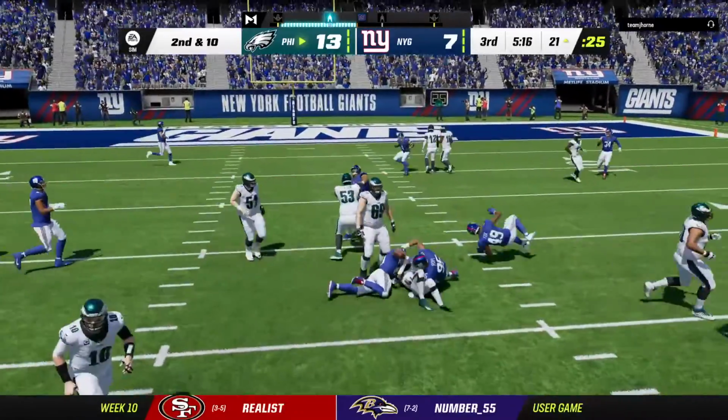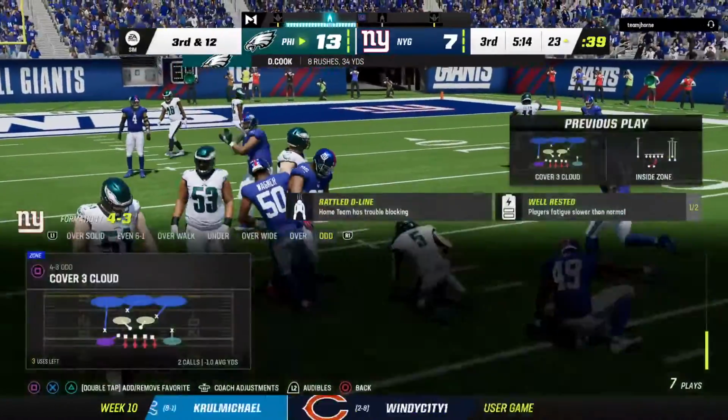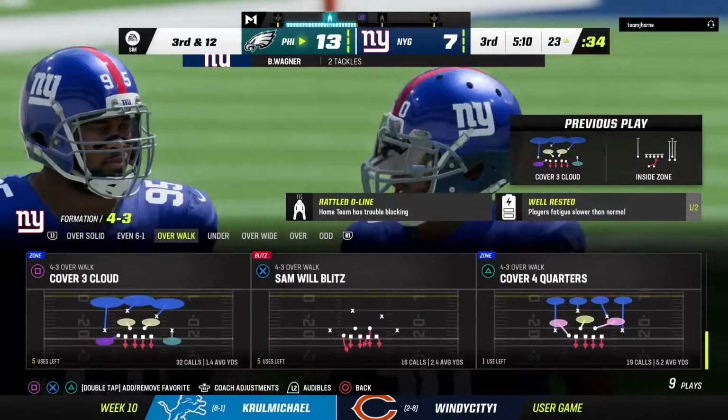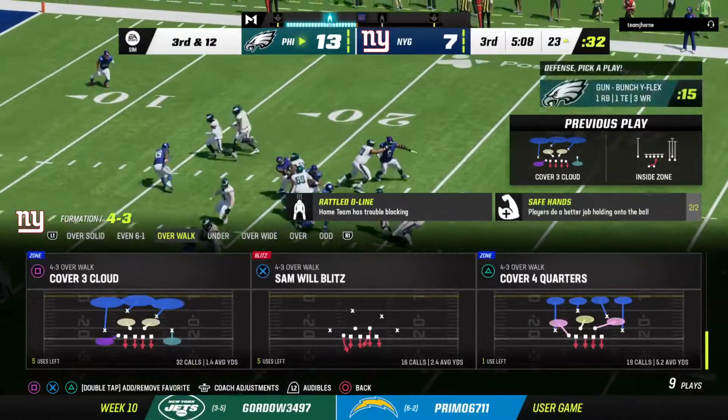From the gun, it's a give to Cook. Yeah, he is met quickly in the backfield. Down he goes, folded like a lawn chair. 2 yards the loss, and now 3rd and 12.